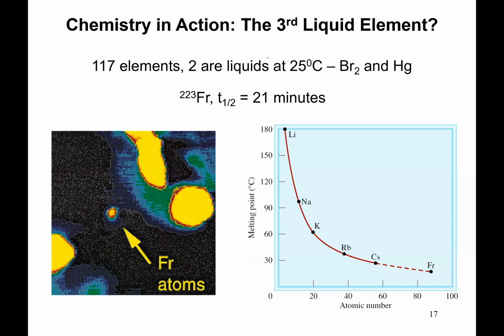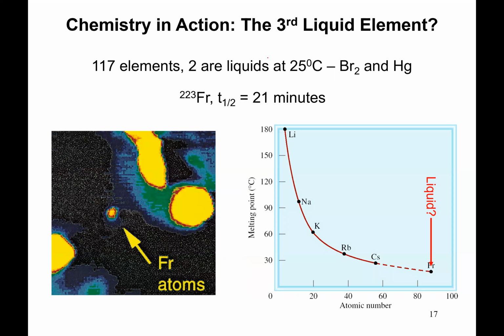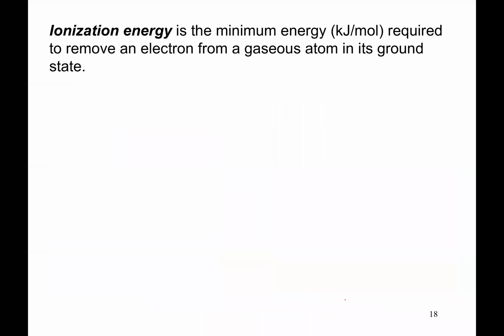Now, chemicals in action here, the third liquid element, don't worry about that. The ionization energy, we'll talk about that next time. But basically, we will stop with this, and you can read the books related to that and look at this. It's an interesting slide, but essentially we're going to get to ionization energy next time. Any questions? Okay, we're done a little early today. I'm going to stop the share now.